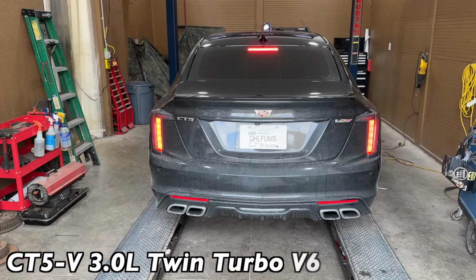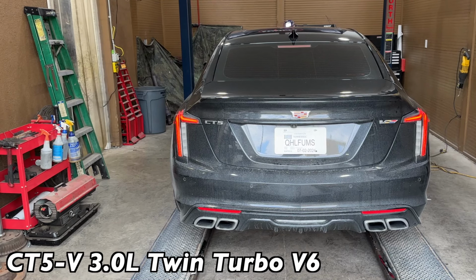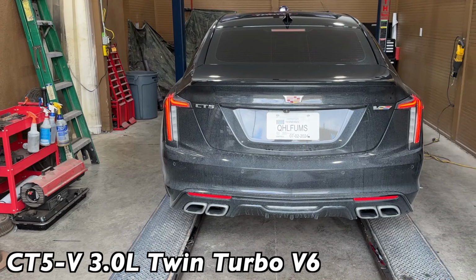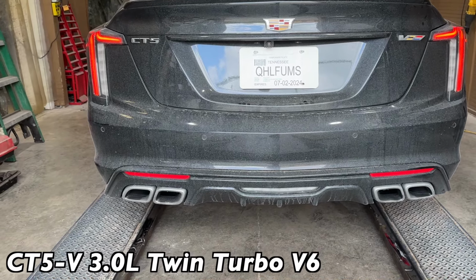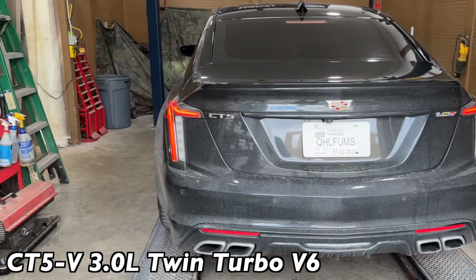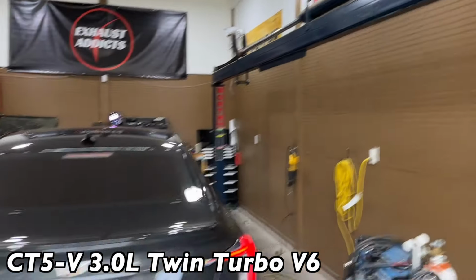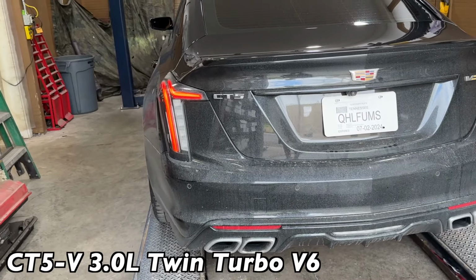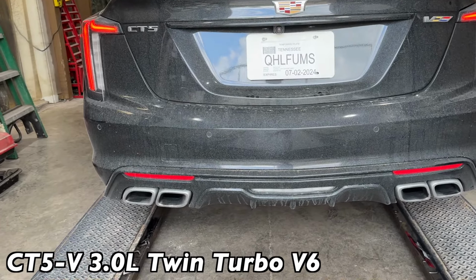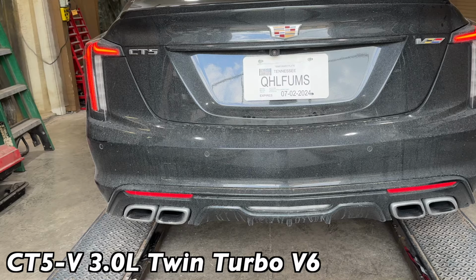All right, guys, here we go. CT5-V. Not bad. It's clean. Here's sound decibels. Try it at 95. Click the V button. Let's see if it changes it. See if it changes the tone. No, it gave it a pop. It's more pop now.